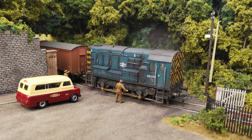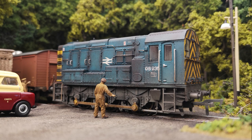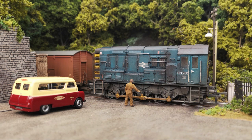However, I've not just been working on the layout itself, I've also been weathering and detailing rolling stock, one of which is this Bachmann Class 08, which has been renumbered to 08935 and has been heavily weathered, just as it was pictured in Fry Somerdale sidings towards the end of the railway's life. And I thought it'd be really nice to recreate that locomotive in model form to show the layout in that period. And I'm really pleased with how the model has turned out.